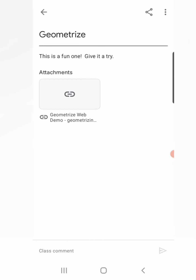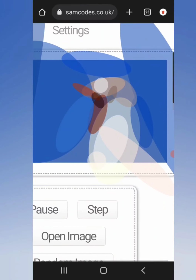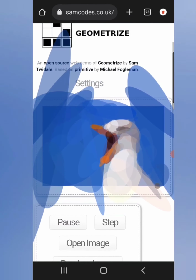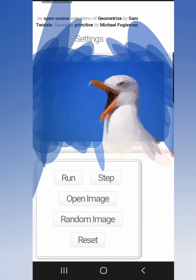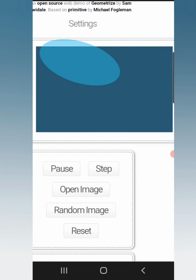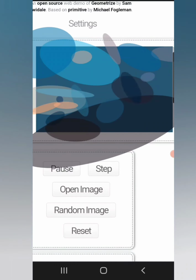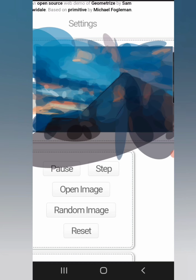Up next, Geometrize. This one is super fun. I could sit here and watch this for too long probably. It just starts throwing shapes in there, and then before you know it, some type of picture appears. This is so cool. So go give it a try. Like I said, all the links are below. Go give it a try. Don't spend too much time there though.